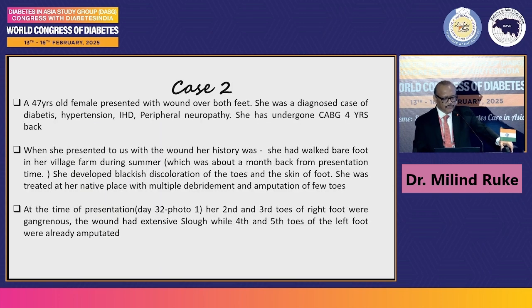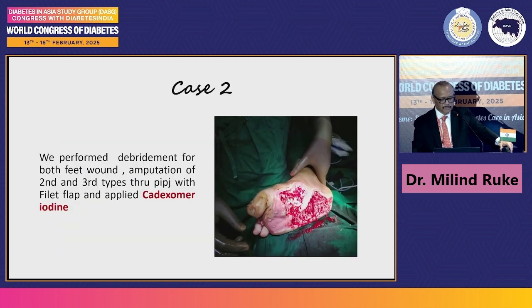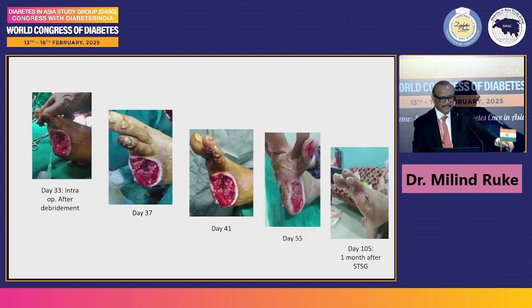This is case 2, a young woman who went on the Pandharpur Yatra barefooted, and she got very large burns with biofilm. This was debrided, again used cadexomer iodine, and then negative pressure wound therapy was done locally. And I'll take 1 minute more, and then it was grafted. So these are similar wounds.